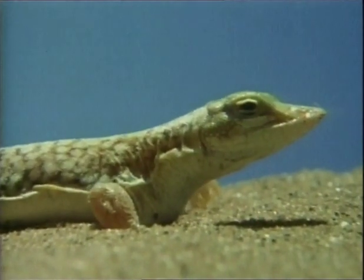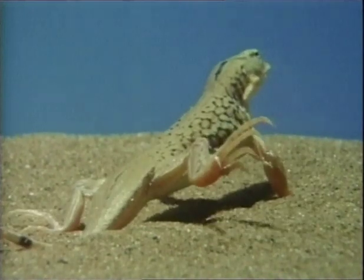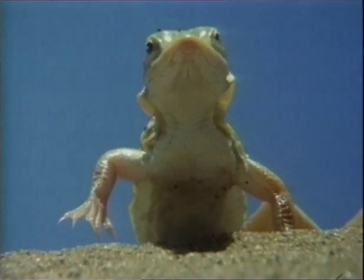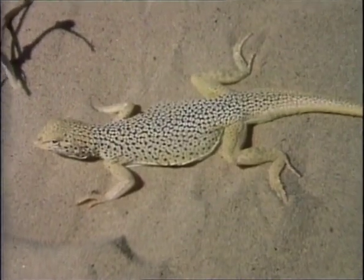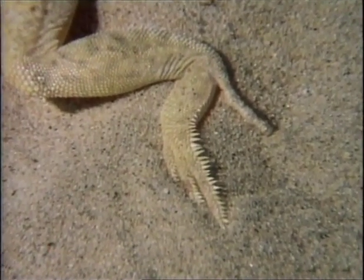More tender toes for the fringe-toed lizard. Even his tap dance won't help on this hot sand. But his feet aren't just for dancing. The best way out of the sun is into the sand. And his frilly toes help him dig. The shy sand skinks will do anything to hide, even swim into the sand. Oops, time for us to sneak away too.